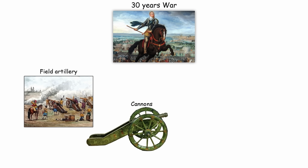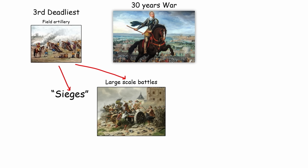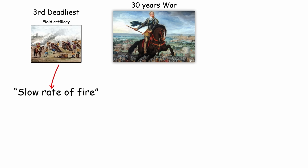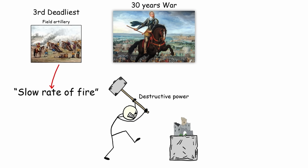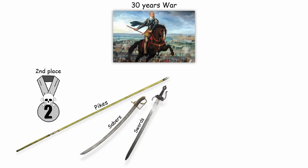The 30 Years' War. Field artillery, especially cannons, ranked as the third deadliest weapon of the war. Used in sieges and large-scale battles, both heavy and light cannons could tear through fortifications and crush enemy formations. They had a slow rate of fire, but made up for it with sheer destructive power, mostly renowned in the Battle of Breitenfeld.